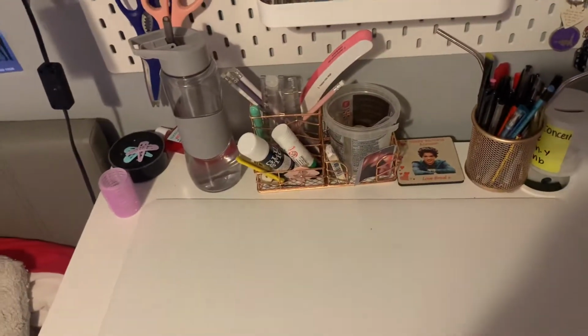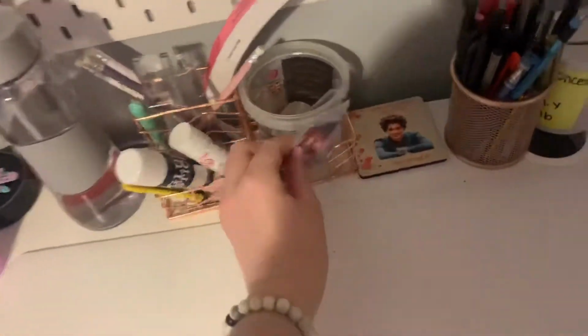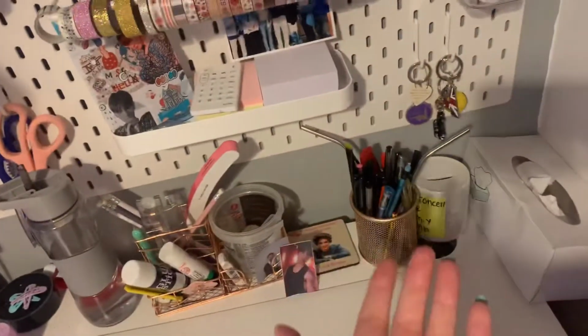I got it when I think I bought something from someone and she just gave that to me. Some random pictures of Yang Yang and 10. And yeah, just some really weird stuff on here.